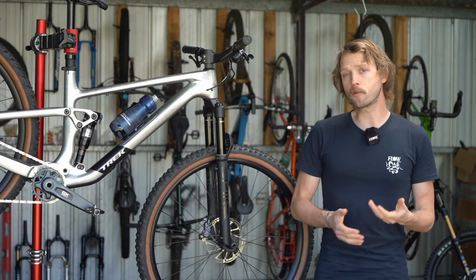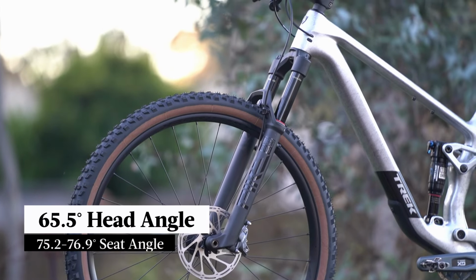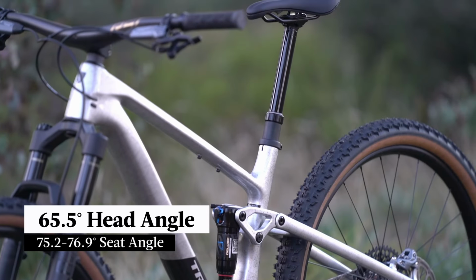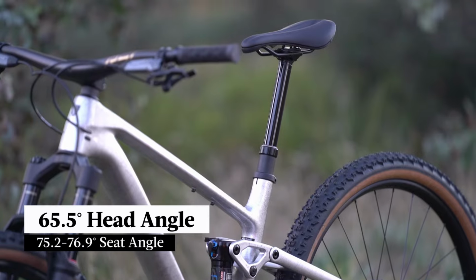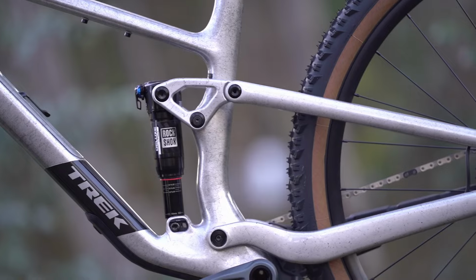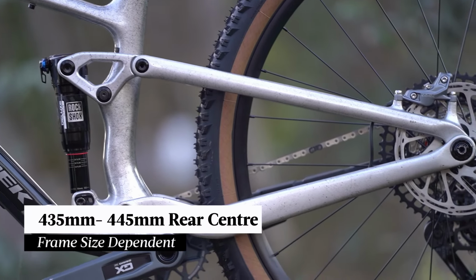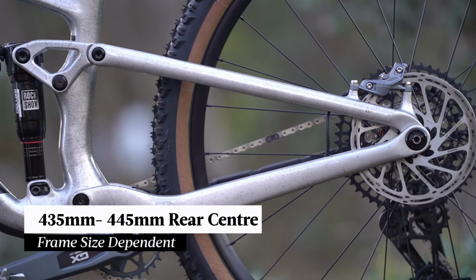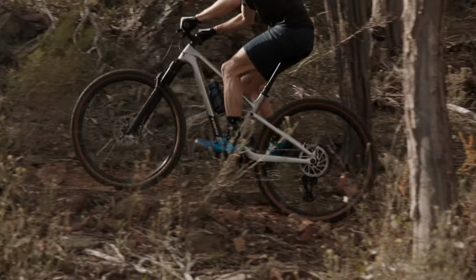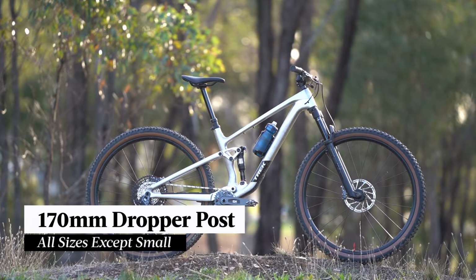Geometry on the new Top Fuel remains relatively unchanged, which is a good thing. With the Mino Link in the low position, we've got a 65.5-degree head angle, and on our medium-sized test bike, a 76.9-degree effective seat tube angle and a 447mm reach. The rear centre lengths vary throughout the size range, starting at 435mm on the small and going up to 445mm on the extra large. Dropper post insertion has been improved thanks to a straightened seat tube, and with the exception of the small, every frame size comes with a 170mm travel dropper post as standard.